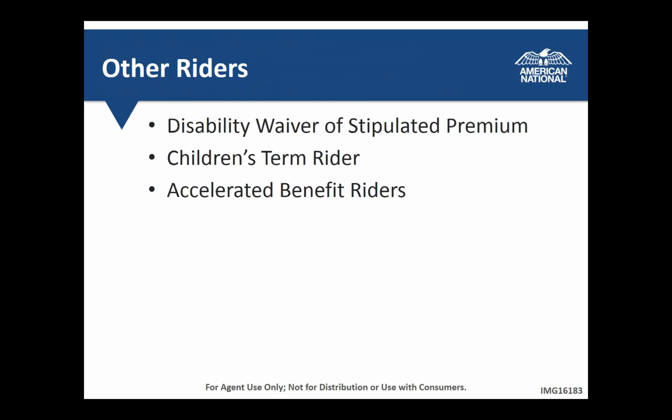Also, a few other options, the disability waiver of stipulated premium and the children's term rider. Those are optional riders that can be added to the product. The children's term rider, I believe, does up to $25,000 or 25 units per child. And the accelerated benefit riders do come with the product free of charge for your terminal, chronic, and critical illnesses. The only stipulation with that is, I believe, policy amounts under $50,000 only come with the terminal ABR. It does not come with the chronic and critical.